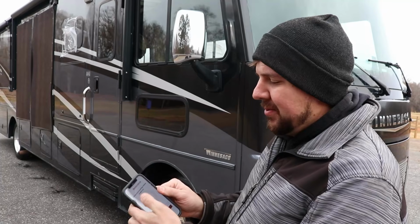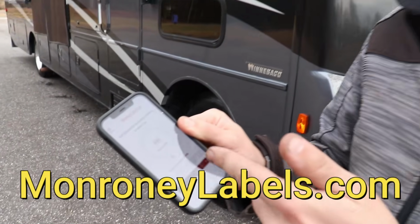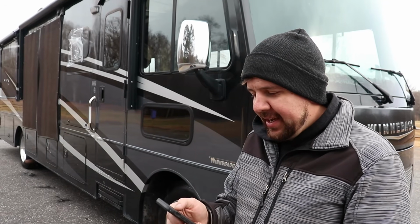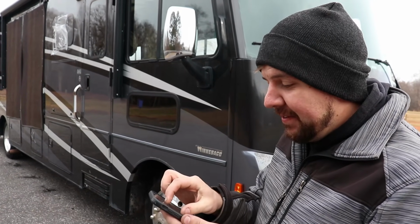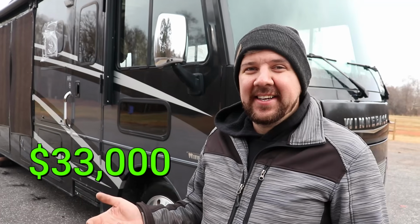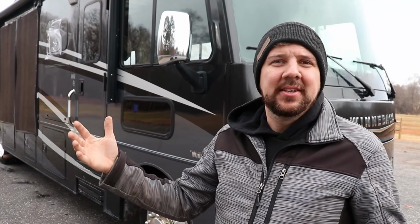So we have MonroneyLabels.com. It's actually a site you could scan the VIN number or type it in and it'll tell you how much the book value is for it, basically the sticker price for it. So I actually looked this one up already, and it's a 2017 F53, F550. So just the chassis alone costs $33,000. So that's just without everything else, just the engine, transmission, I guess, the chassis, and the frame, right?